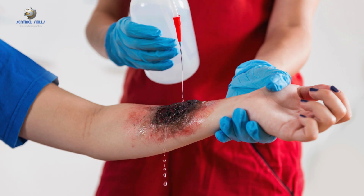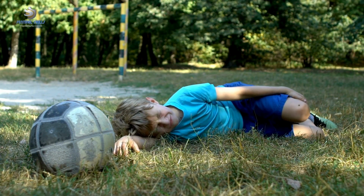Immediate first aid for burns involves cooling the area with cool, not cold water, and covering it with a clean, non-stick bandage. Next, we talk about fractures and sprains.